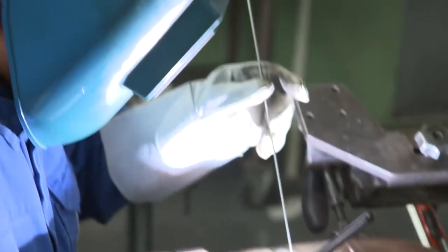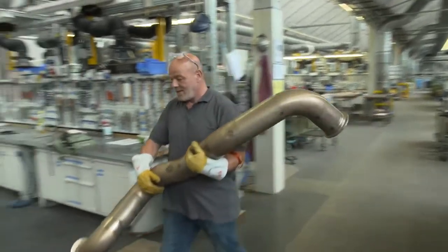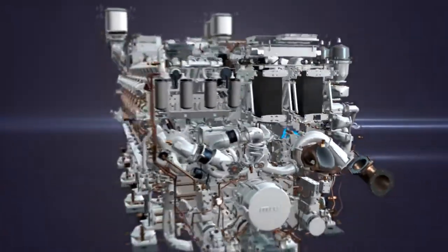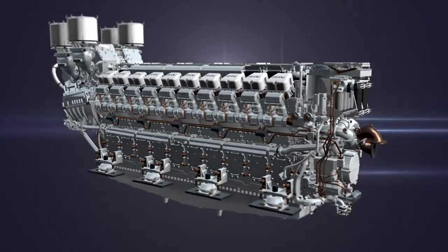The final pipe for the engine block is now ready. It has been a long road. Over the last 5 weeks, around 20,000 parts have been attached to the crankcase. The result is an extra-large marine diesel engine made in Germany.